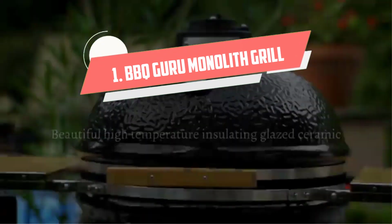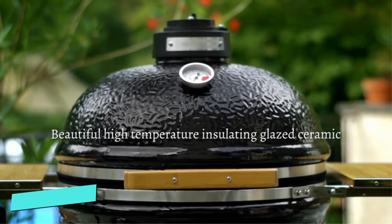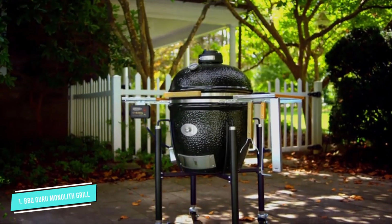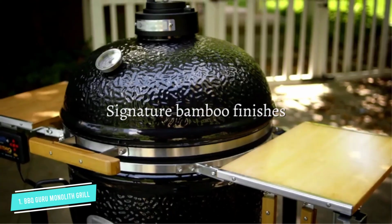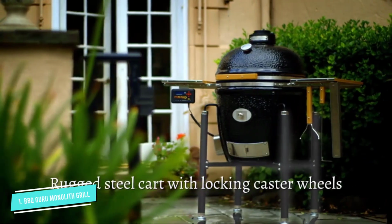Number 1. Barbecue Guru Monolith. A lot of us regular guys and girls are not fortunate enough to be able to step out the back door and into an epic oasis of the type featured in barbecue advertisements. Given the typical tight confines of a standard backyard, it may be necessary to scale back one's outdoor kitchen dreams.